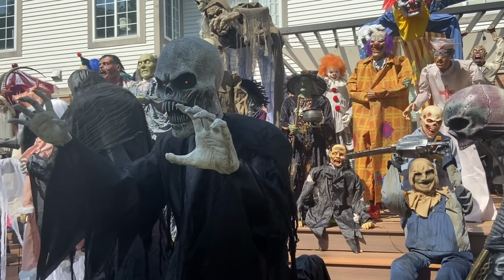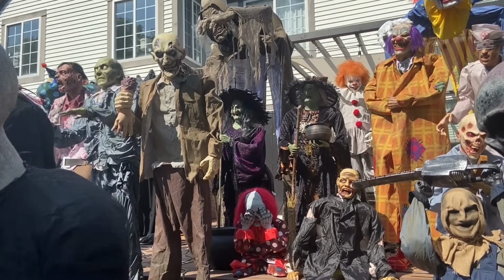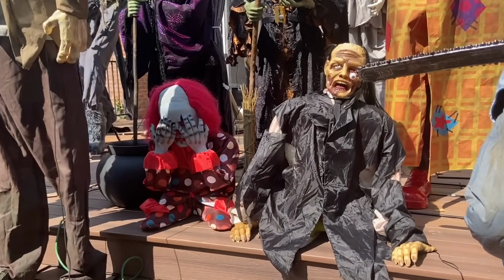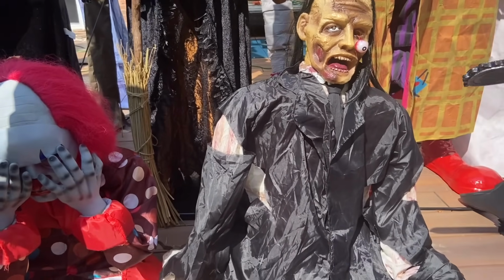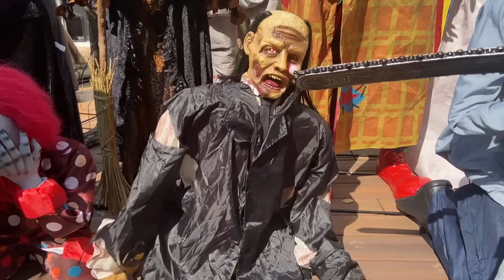Super, super cool. Next up here, we have the Thrashing Zombie. Thrashing Zombie is a very old one, one of my oldest, but really cool. I love the Thrashing props.